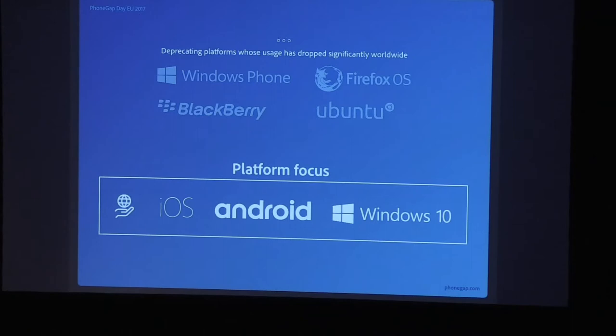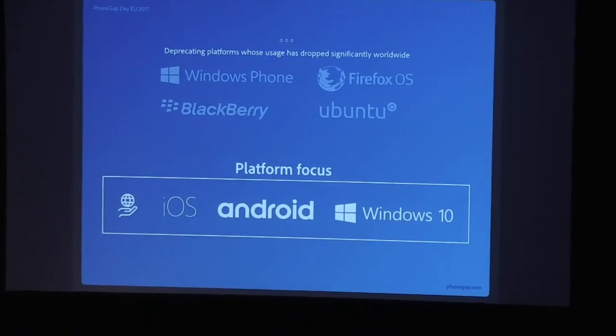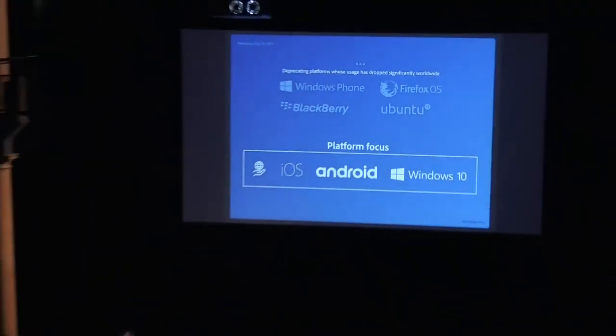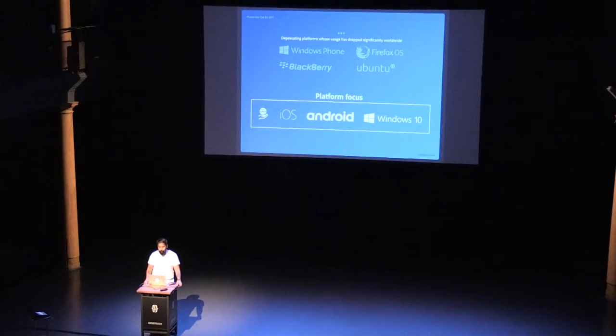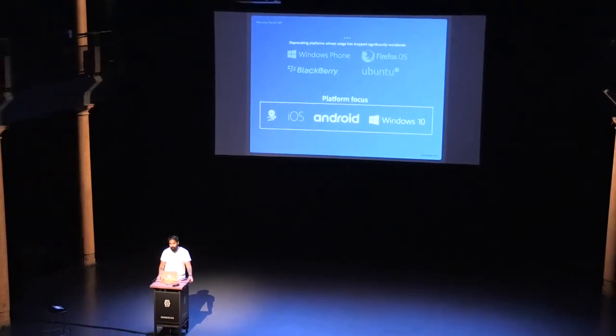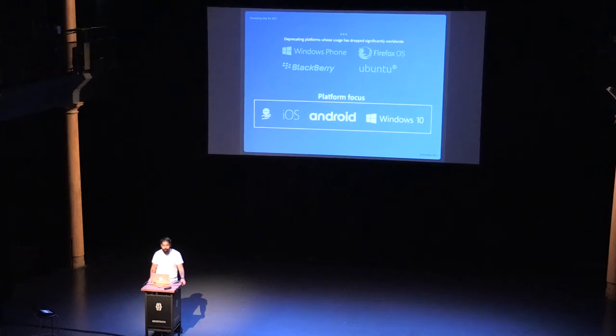Part of modernizing Cordova is deleting old code. So it's time to say farewell to some older platforms that we support. In Cordova 7, we've officially dropped support for Windows Phone and Firefox OS. And in the next major version of Cordova, we'll be dropping support for BlackBerry and Ubuntu. These platforms have seen support drop, usage drop worldwide. Instead, we're going to be just focusing on the browser platform, iOS, Android, and Windows Universal.